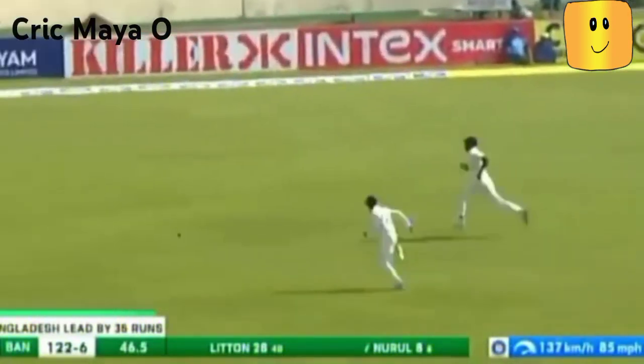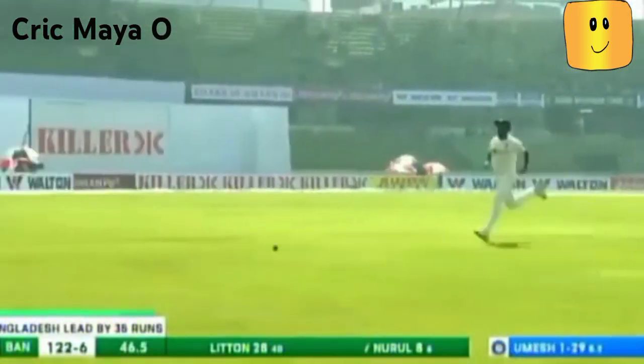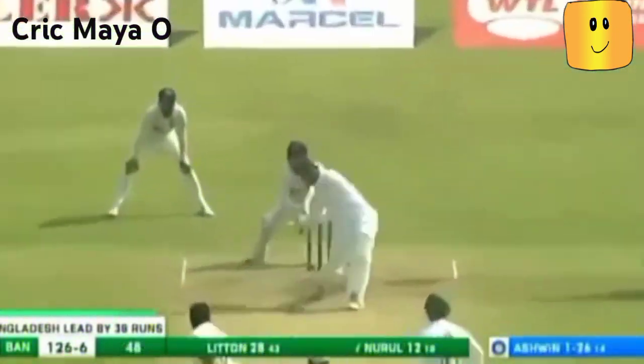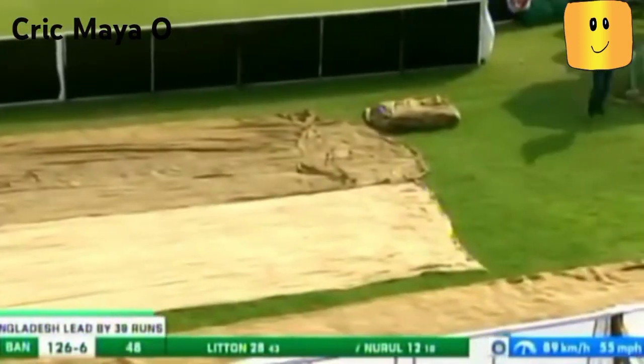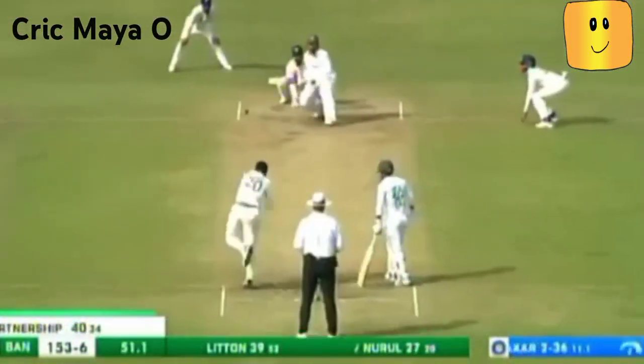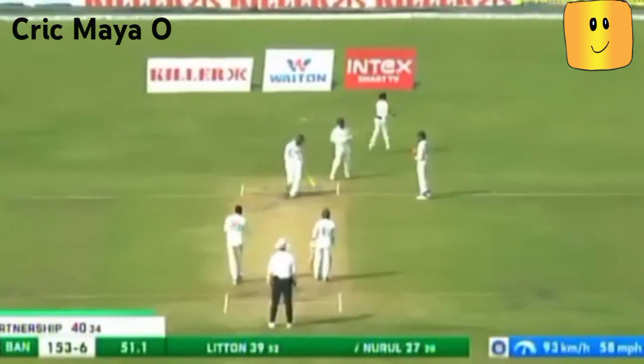That's a nice shot too. Back foot punch through the gap. Two fielders off. First ball from Ashwin, and he's treated with disdain by Nurul Hasan. That's gone. Sweep comes out. Going out there. Well, but they're very early there.